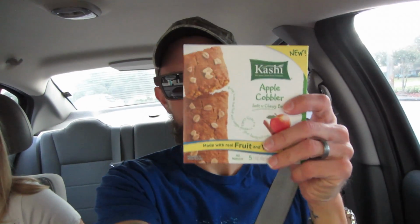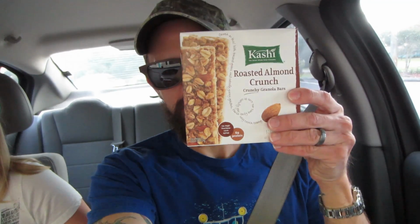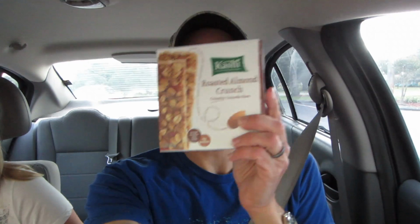So the organic store that we go to is an outlet, and look at this. We got this and this. It's Kashi brand stuff, which is usually expensive. We got each of them for $1. This box of 12 granola bars was $1. It was marked down from $5.49 to $1, and they're still good. It's not even out of date.